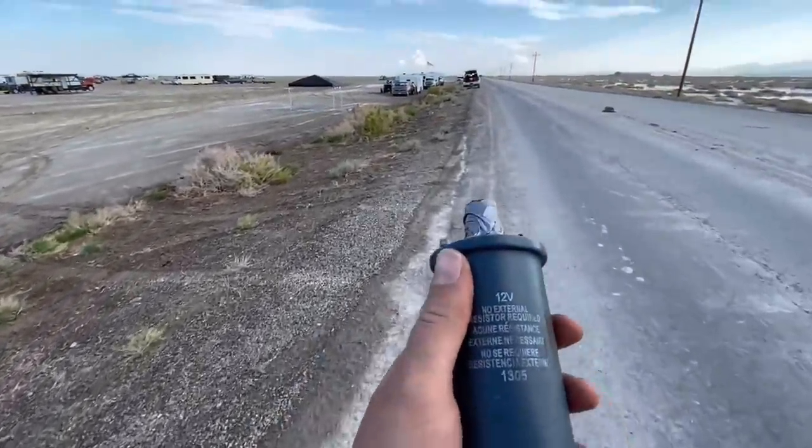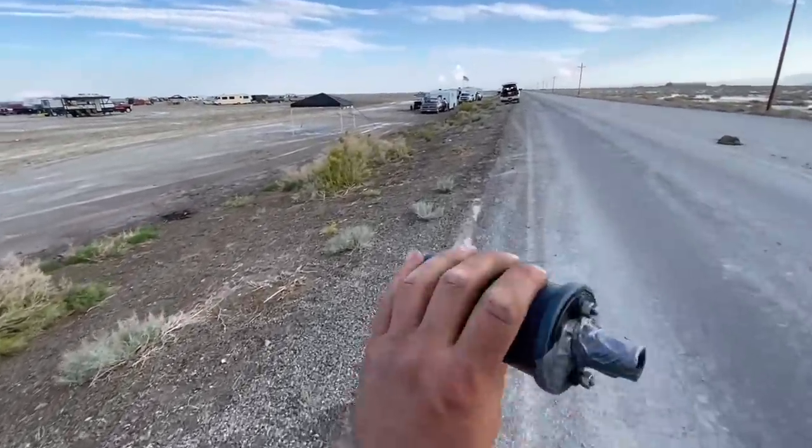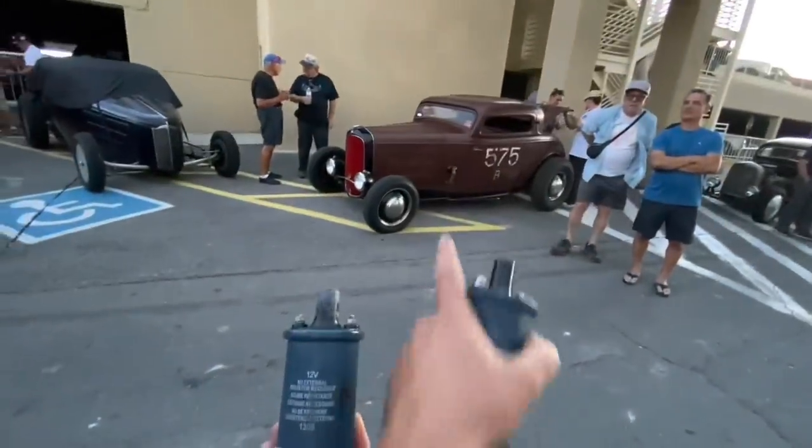There's only one parts store in town and they're closed. We might go to the Nugget next and see if anyone there has one. We got a spare coil from Ben in the 575 car. So another rainstorm came through at the Nugget.